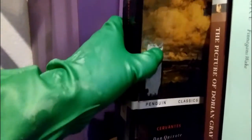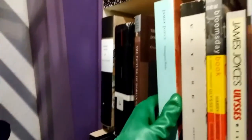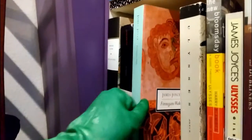I can't get this off the cover. It just won't come off. It's been years. Okay, now we get into the Irish literature. The Picture of Dorian Gray by Wilde. And then we have the James Joyce section, Finnegans Wake, which is hilarious.